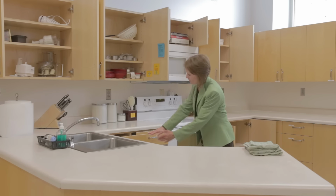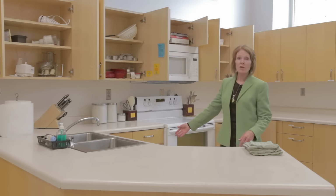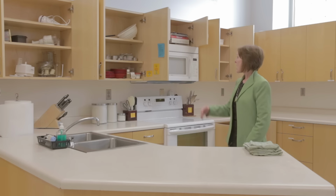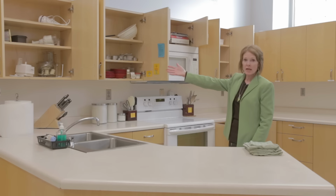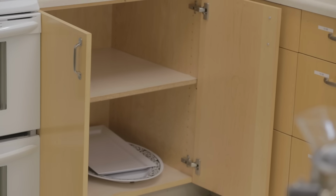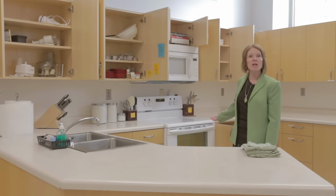Underneath this place where the drawers are is where the pots and pans are. Remember that in the small kitchen they might be in a different place. And then on one side of the microwave, the opposite side of where you have your plates, will be baking equipment. Usually you'll find the flat baking equipment in the lower cabinet.